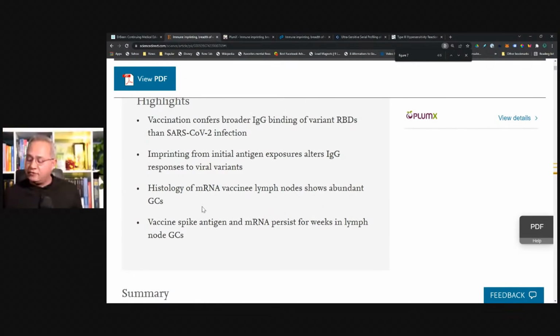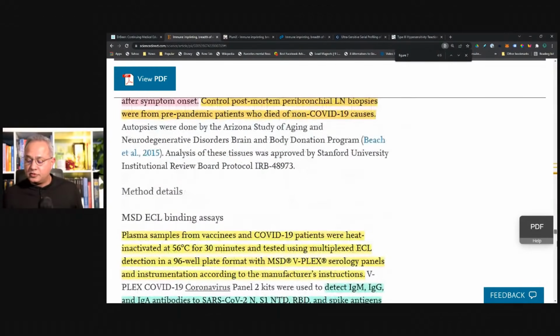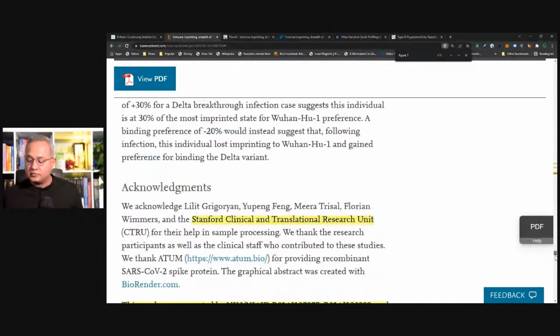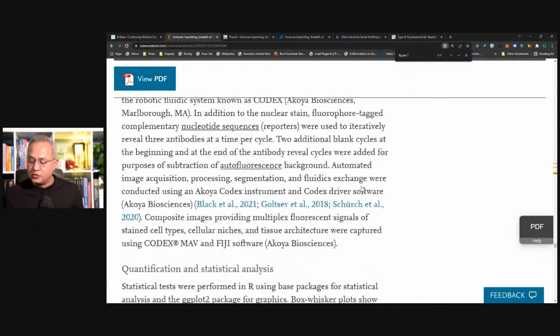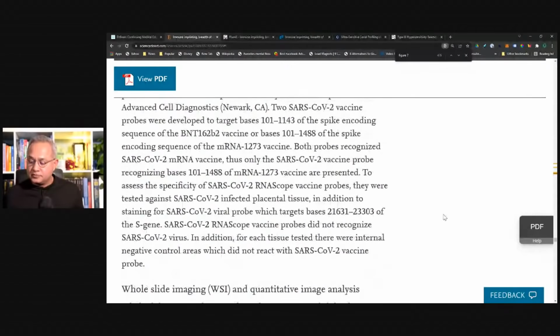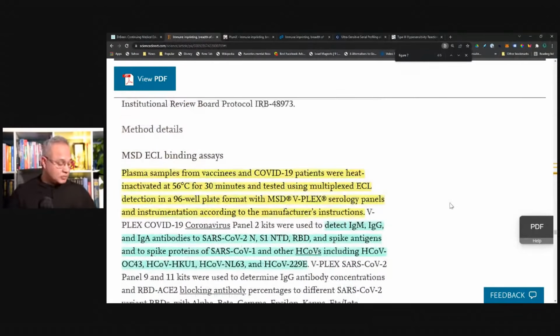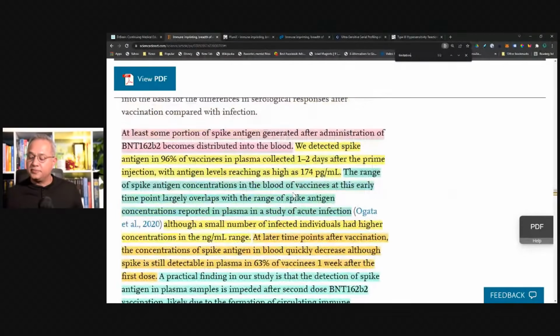Histology of mRNA vaccine lymph nodes shows abundant germinal centers. Vaccine spike antigen and mRNA persist for weeks in lymph node germinal centers. And the excerpt that I read to you is here, just above the limitations of the study. And please do me a favor and look at the limitations too. Here. So I read to you this part as well. So this is the discussion.